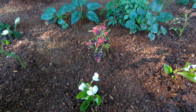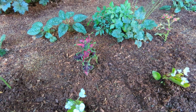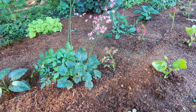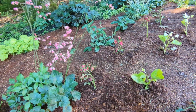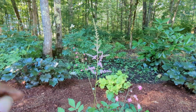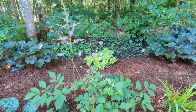Since I had room in this bed, we also added some of the coleus that I started from seed. And those are by Baker Creek, and they're called Clocha Rose. And they were seeds that I collected last year from my plants that I had. I just love Astilbe. I just think it's so cute, very dainty.